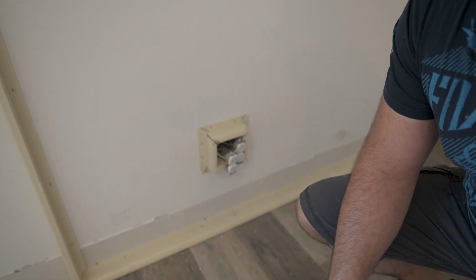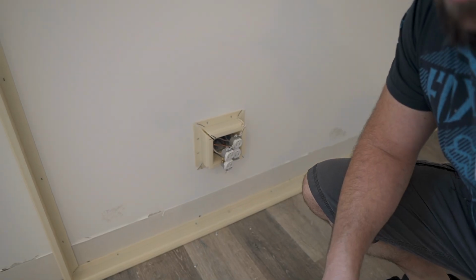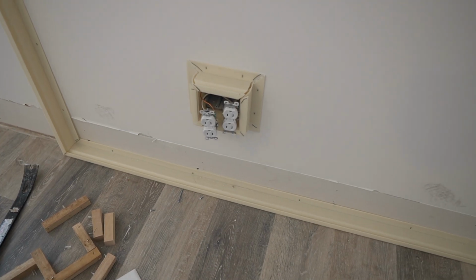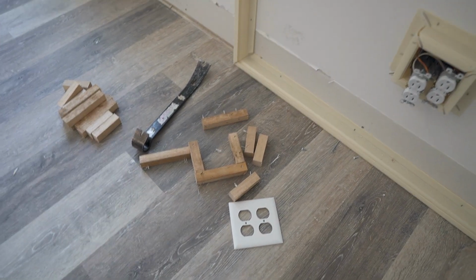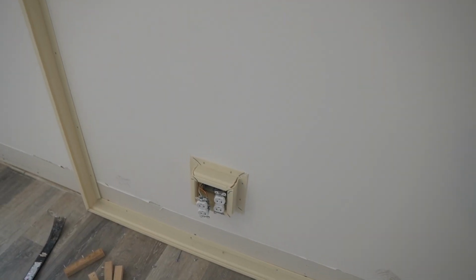So an issue, if you can see this here, this is what I've come up with, is you've got your track, right? And this sticks out 2 inches from the wall because the insulation is 2 inches. But what do you do with your outlets? I went through a bunch of different ideas, as you can see, trying to figure out how to fur these outlets out. Let's just sit down and talk about it.